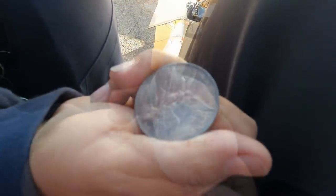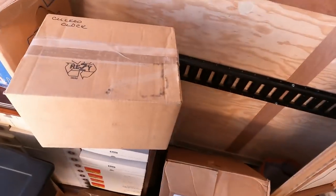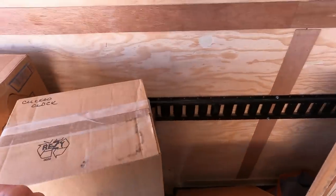Nice little silver coin. Give you 10. This one here says cuckoo clock. Maybe we'll get something out of this box.